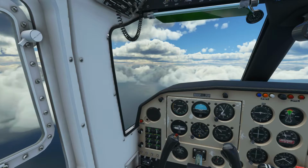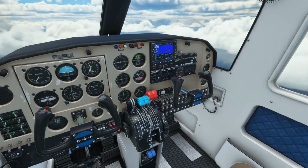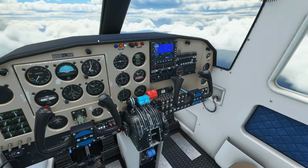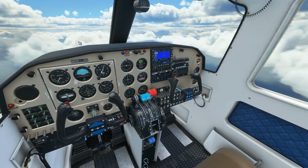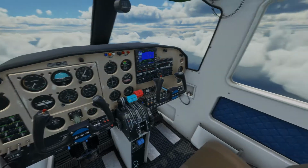Alright folks, so we're just going to steadily go up to our cruise altitude today of 10,000 feet. Once we've started our descent into Costanza, I'll be back and we'll enjoy the views on descent together, hopefully. There's not a lot of clouds, right? I'll be right back.